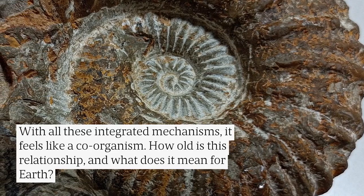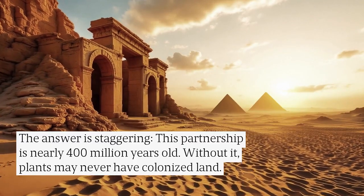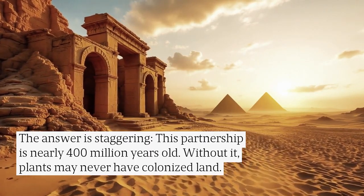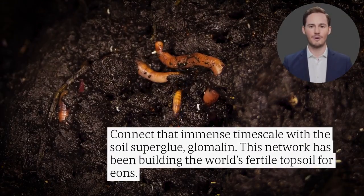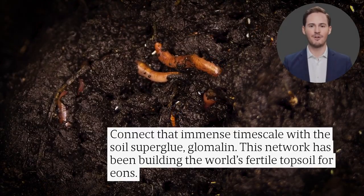How old is this relationship and what does it mean for Earth? The answer is staggering. This partnership is nearly 400 million years old. Without it, plants may never have colonized land. Connect that immense timescale with the soil superglue, glomalin. This network has been building the world's fertile topsoil for eons.